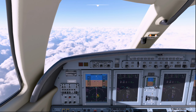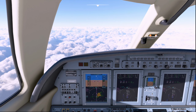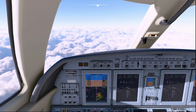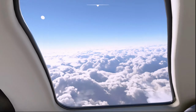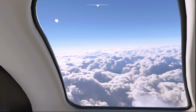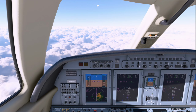Frontier Flight 1547, speed 210 knots. 210 knots, Frontier Flight 1547. Cap 268, descend and maintain 3,000. Turn 10 degrees right. Down to 3,000 and 10 degrees right, Cap 268. Delta 2602, descend and maintain 5,000. 5,000, Delta 2602.